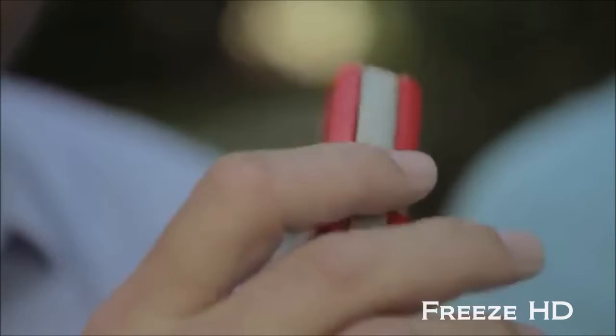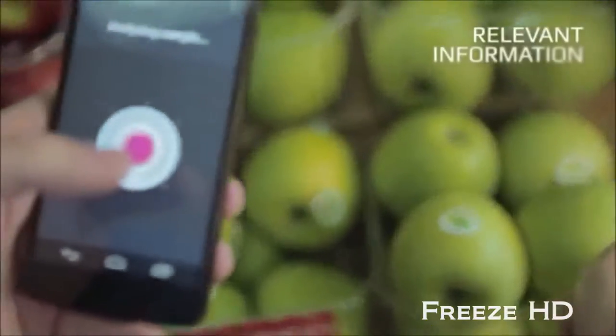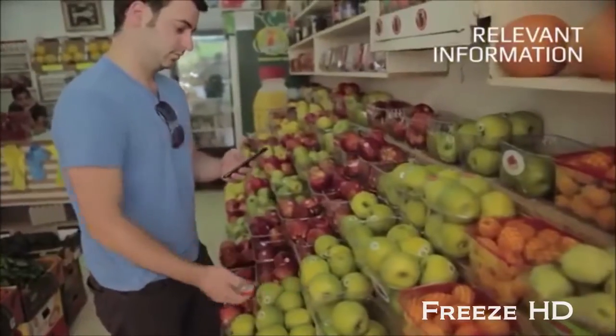I'm Damien. And I'm Dror. And we're excited to introduce SIO. SIO is the first molecular sensor that fits in the palm of your hand. It scans the molecular fingerprint of an object and provides relevant instant information about its chemical makeup.